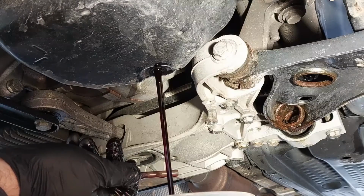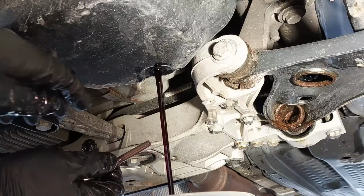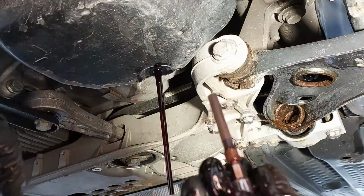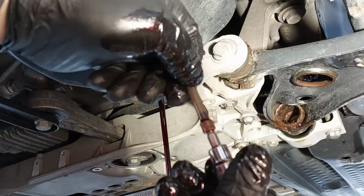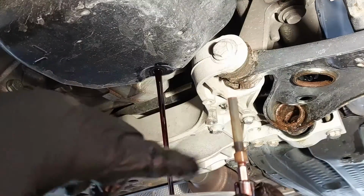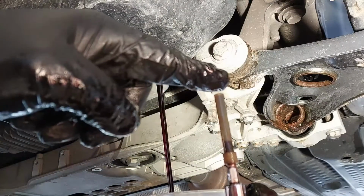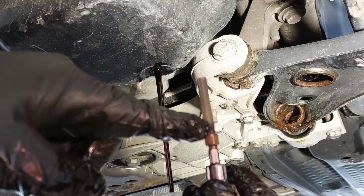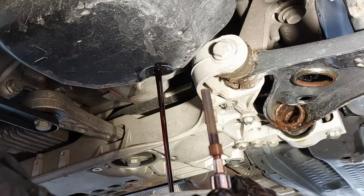And more of the fluid will start to drain out. This is the plastic piece over here. So I'm going to clean this up. This is the overflow plug that sits inside the transmission pan. So this is used to check the fluid level.